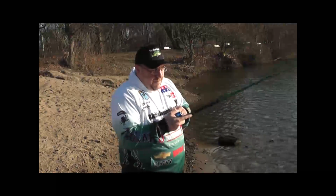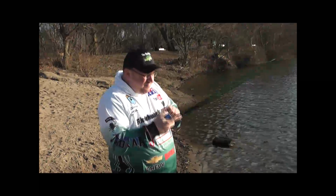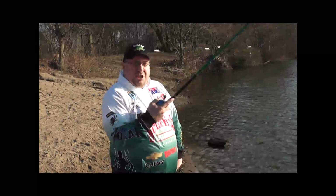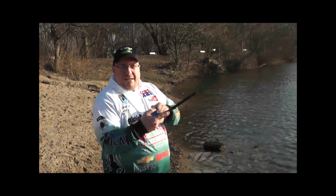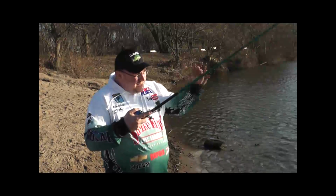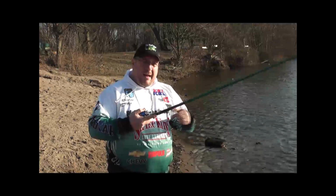And also, when you're fighting a bass and you're inside the grass, don't keep horsing them. Just keep steady pressure on them. You don't have to go too crazy. Just steady pressure, and sooner or later, the vegetation will give up, and that bass will come to you.